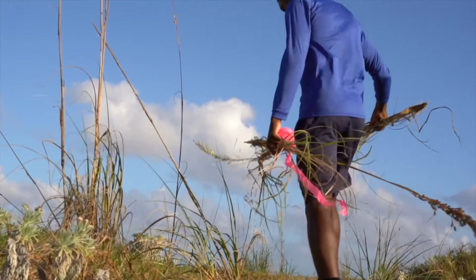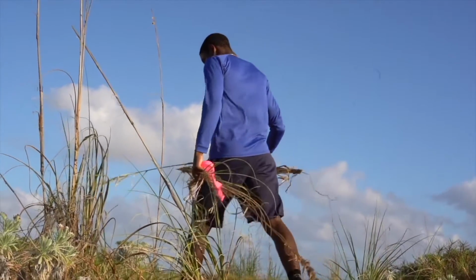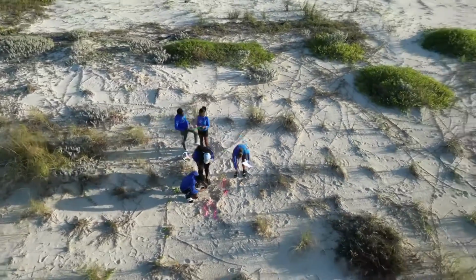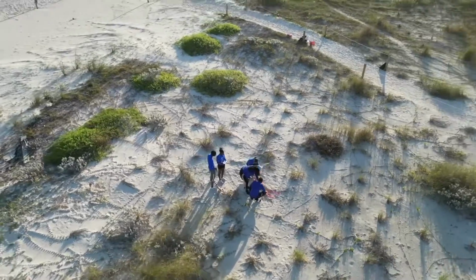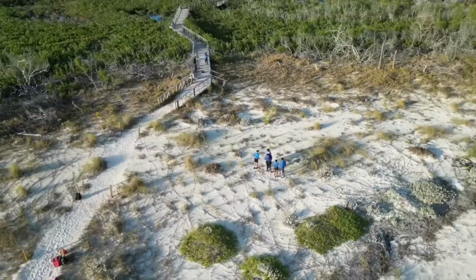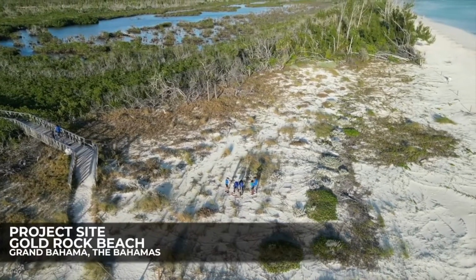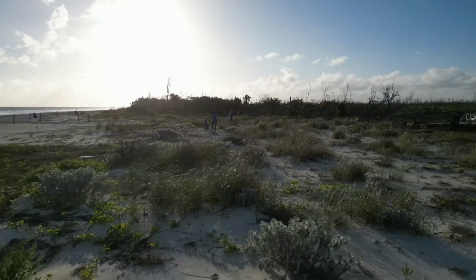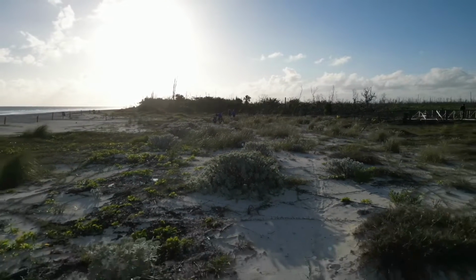More than 200 sea oats plugs, ranging from 2 to 4 inches, were retrieved from the harvesting site, accounting for just over 900 square feet of area from the harvested colony. These plugs have been successfully planted over approximately 2,500 square feet on Gold Rock Beach. They have been sparsely planted so that their root system will expand as they grow to cover a wider area.